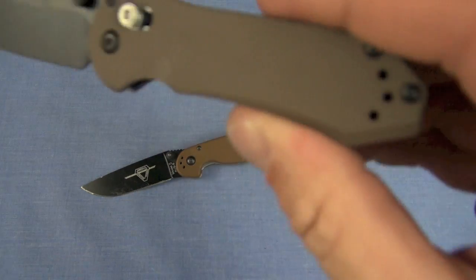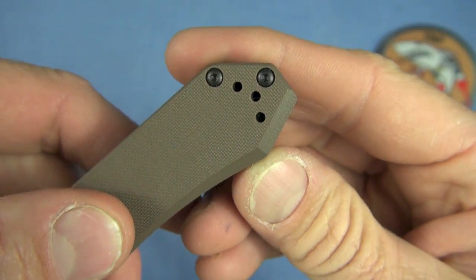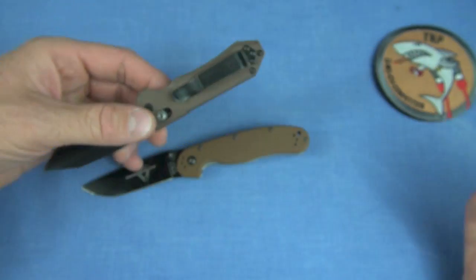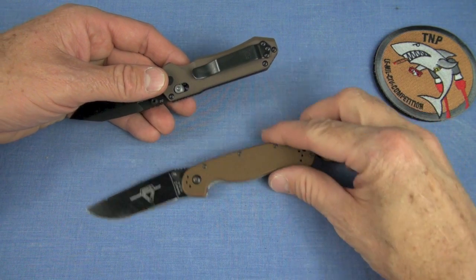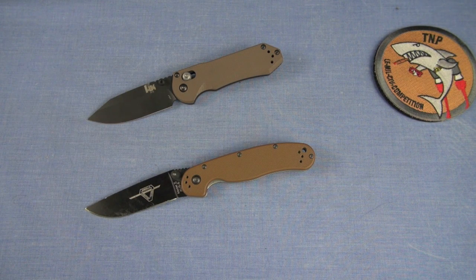Handle construction. Quality goes to the Benchmade. It's high traction, high quality G10, kind of coffin shaped here. Maybe another reason your wife, girlfriend will not dig it as much. They don't like coffin stuff. They don't like death motif stuff. And if you think I'm wrong, go grab your wife, your girlfriend right now while this video is playing and ask her. Here, I'm just going to set it right here. Go grab her, pause it, and say, which knife do you like better? Just by looks, honey.